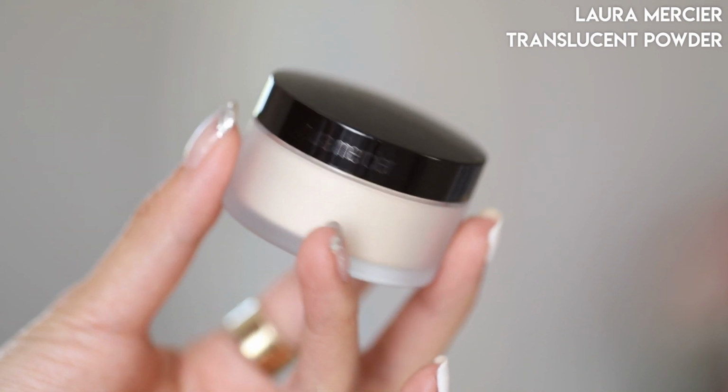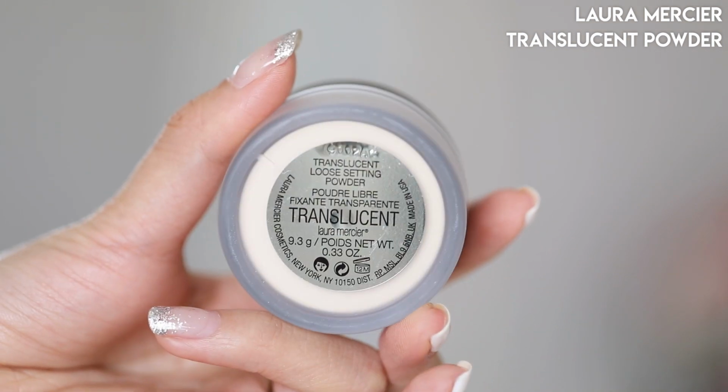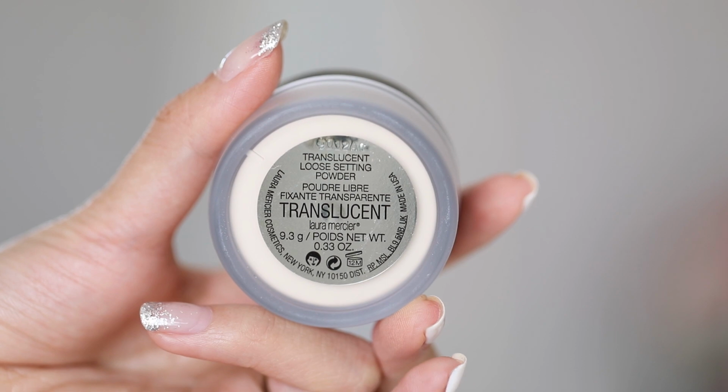I do have the full-size version, but I haven't been using the full-size version as my everyday powder. I've been using my Pat McGrath one, which I talked about in my last favorites video, and I do still really love it. However, Laura Mercier, cult classic. It's really amazing. Everybody has raved about it since the beginning of makeup time. So I like that it does come in a teeny version.